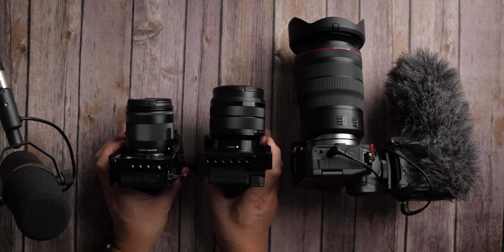So this is the EOS R setup that I usually carry around pretty much every day now. It is just big enough to the point where people are always looking at it. They think it's a professional camera and kick you out of places that you're not supposed to be filming in. Let's cut to the overhead and just look at the difference we're working with here.